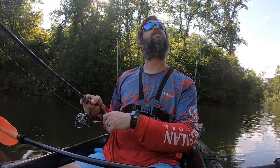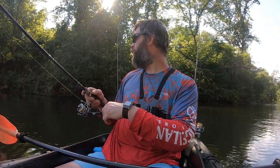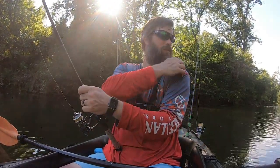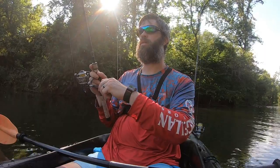You're not going to be able to tell on camera, but right now there is just the slightest breeze and I am getting blown that direction, which is upriver. The flow is almost non-existent. You can even see where leaves and objects near the surface of the water are not really drifting downriver much right now.